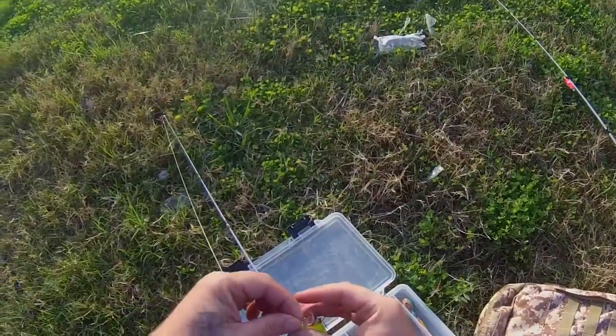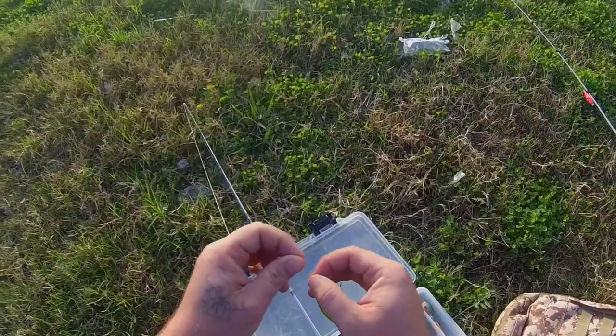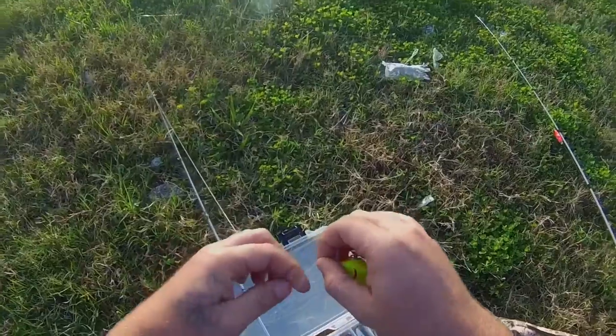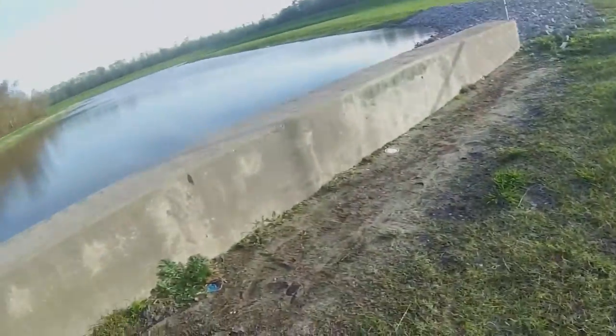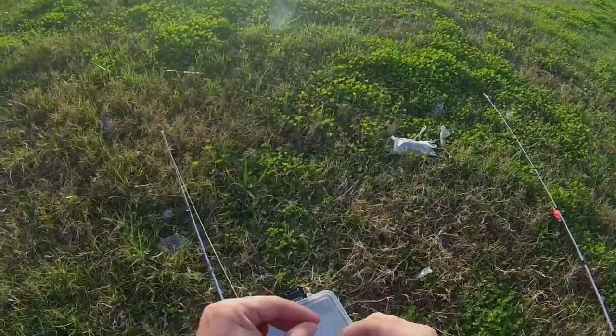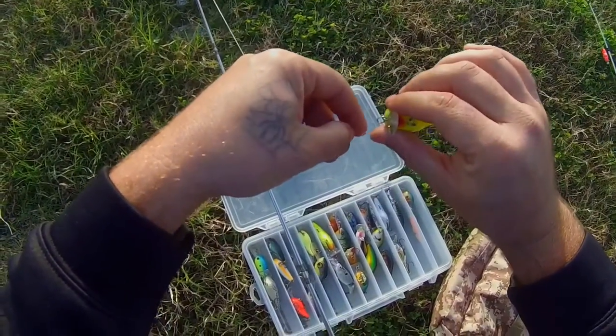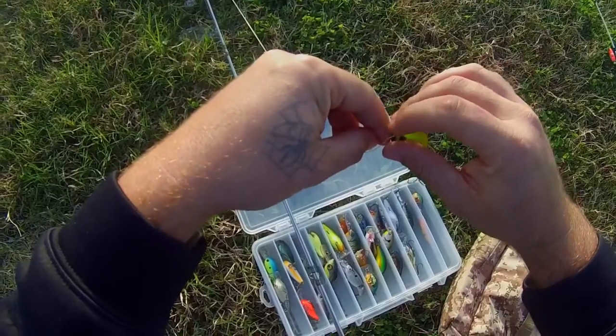I got a black and chartreuse jig on it. These fish really like a chartreuse color bait here. Try to catch some Sockley, might get some bass. In the middle of this little culvert, maybe about 20 feet out, there's a stump. And what I usually do is I bang this crankbait off that stump.